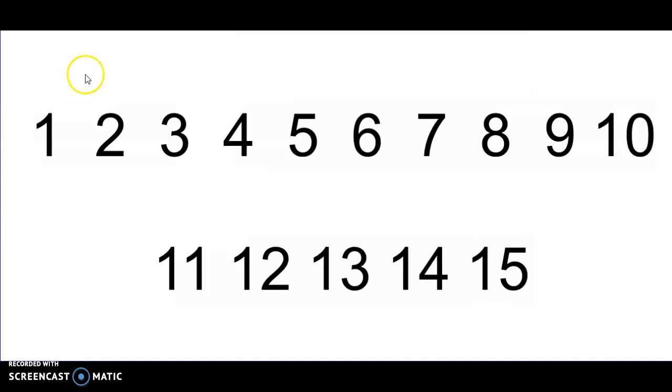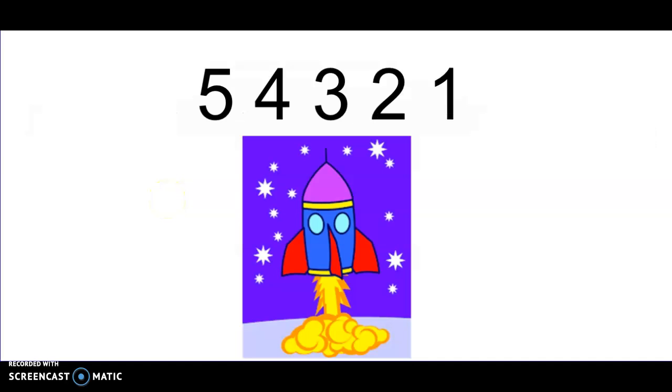Counting all the way to 15. Let's count together. 1, 2. All right, let's count backwards. Ready? Let's start at 5. 5, 4, 3, 2, 1. Let's go!